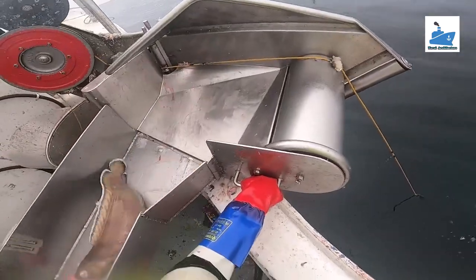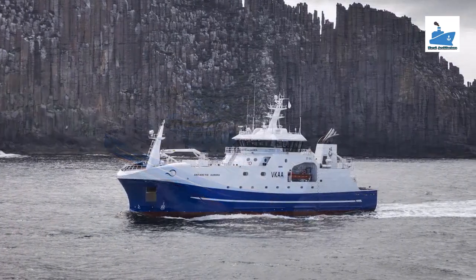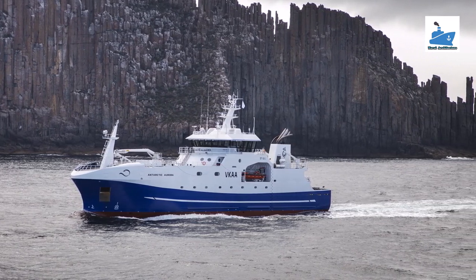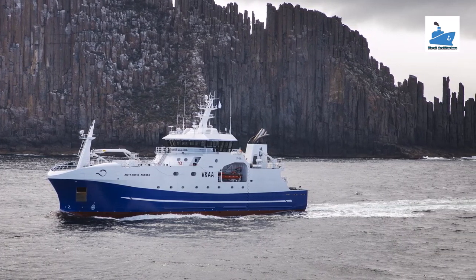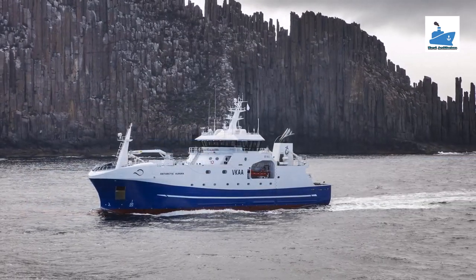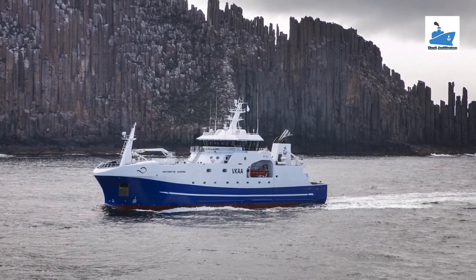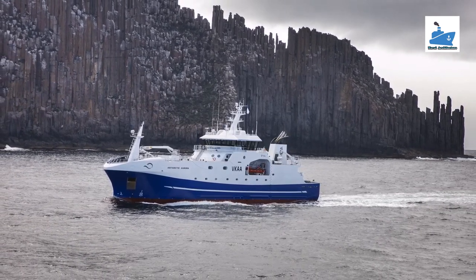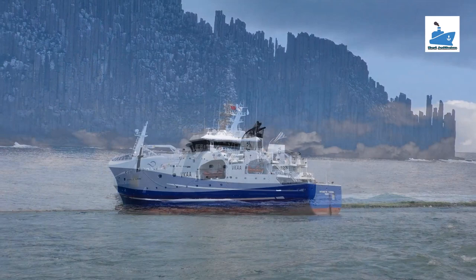It's important to note that the fishing industry is evolving, and there are ongoing efforts to make fishing practices more sustainable and environmentally friendly. This includes advancements in technology, changes in fishing gear, and the implementation of stricter regulations to protect marine ecosystems and ensure the long-term viability of fish stocks.